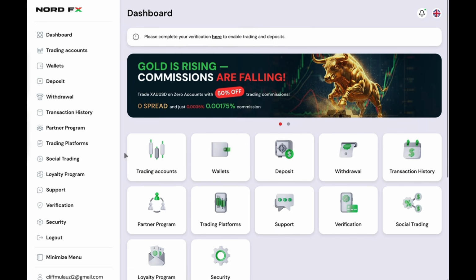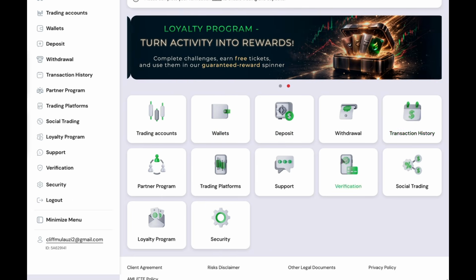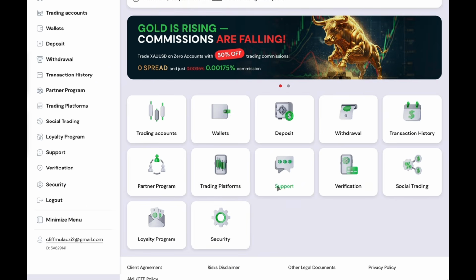Sign in. So here I'm able to view my trading accounts. Here I'm able to view my wallets. I'm able to make a deposit here. I'm able to make a withdrawal, see my trading history, and join the partner program. I'm also able to see my trading platforms, support, verification, social trading, loyalty program, and security.